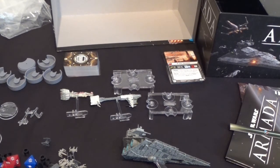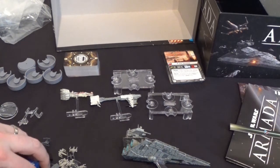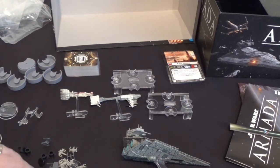So yeah, I'm really excited about this game. I want to see it in action. And I'll probably be getting the extras for it as well. So like plugs.